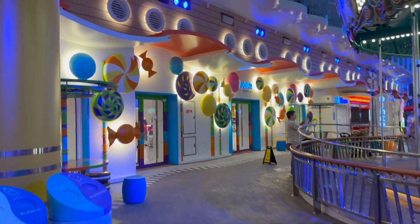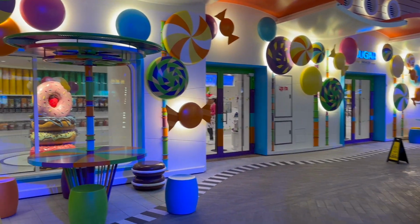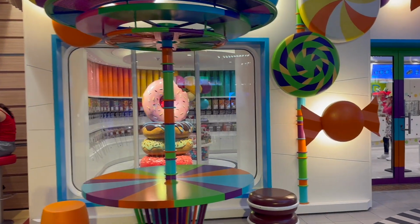But right next to it is Sugar Beach. That is not free. They'll also host cupcake decorating classes for like $35 each. Not worth it.